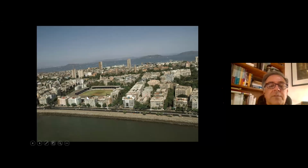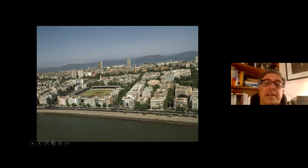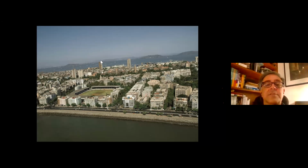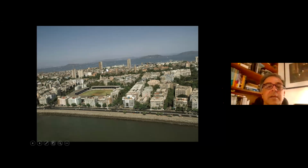you get some idea of what we have over here, which is all the Art Deco buildings on Marine Drive and the Brabourne Stadium, which is present over here. It's interesting that the fort area doesn't have too many high rises. Apparently, it has some kind of heritage designation. So there aren't supposed to be high rises, and only the Reserve Bank and the Stock Exchange building and the telecom tower are actually there.